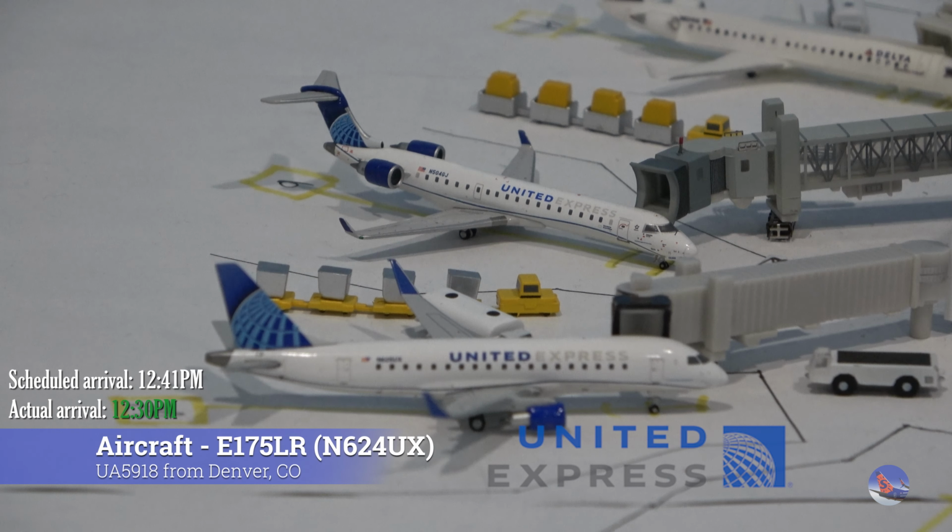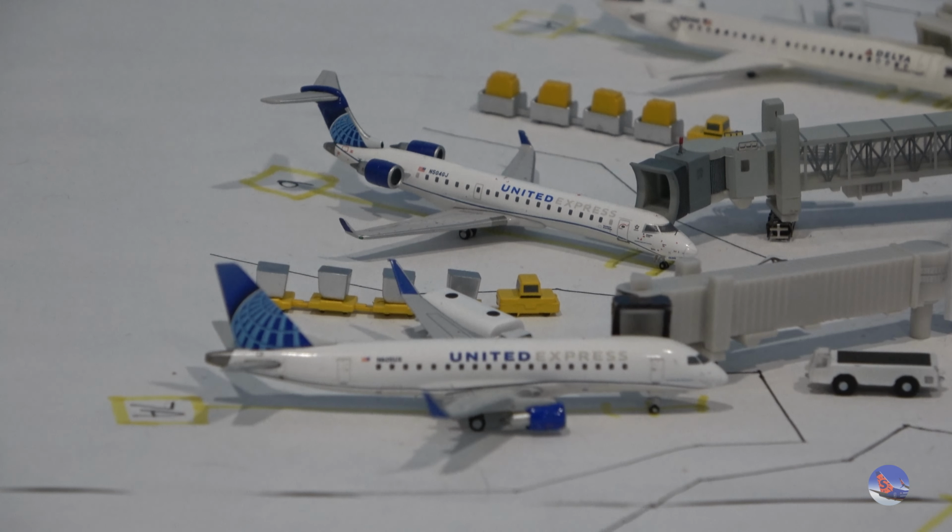Down at gate 7 at the bottom of your screen, we had this United Express Embraer 175 coming in from Denver as flight 5918, operated by SkyWest, at 12:30 p.m. ahead of a scheduled 12:41 p.m. arrival.